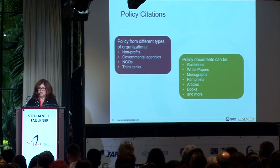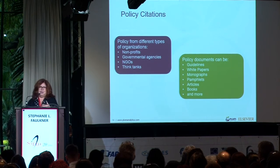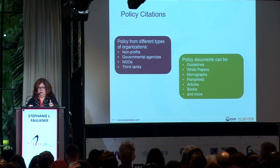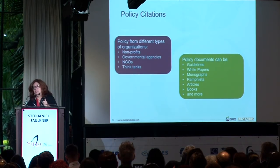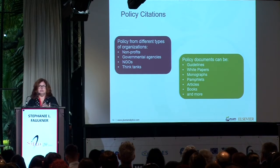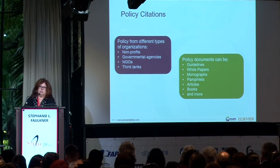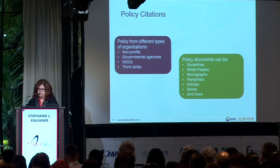And they're all different kinds of documents that could be considered policy documents. It could be a pamphlet or a book or a chapter or a report. And it may have something like the word guideline in the title, or guidance, or recommendations. So it's really kind of hard to collect all of this information and determine what's legitimate policy versus just someone writing a document about something.